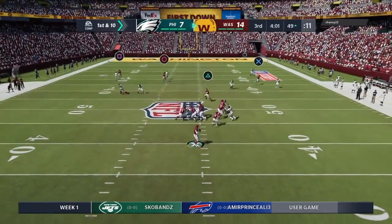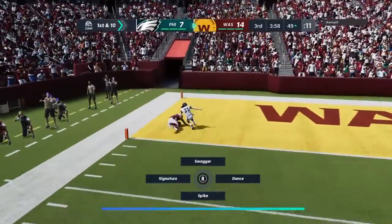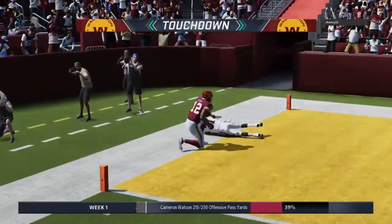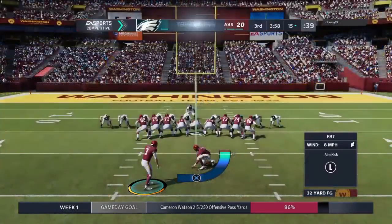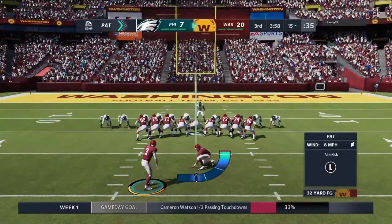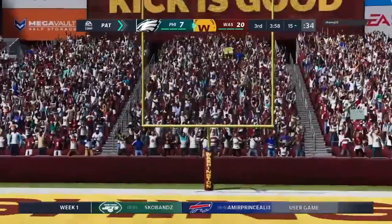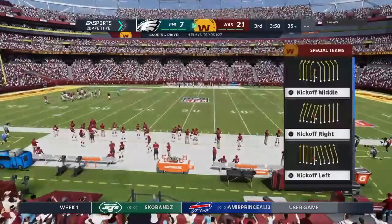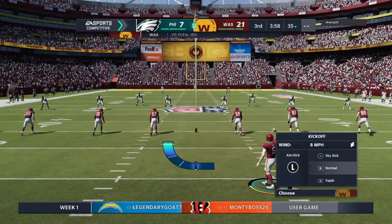Throwing now, Taylor on first down. He's going to let this one go for Latimer. That's going to be caught, and he takes it in. Touchdown, Washington! Cody Latimer, 49 yards. And Washington going to add on to their lead. It's good, and it is now 21-7.